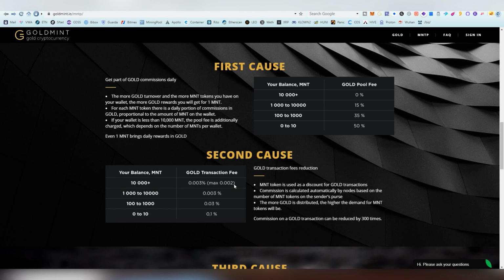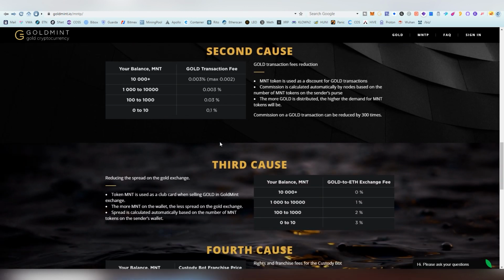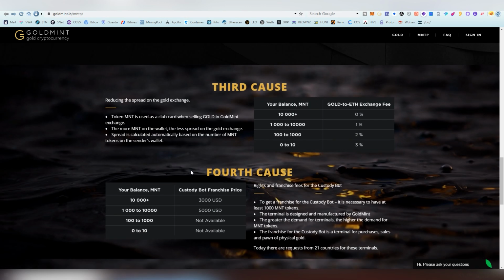The second cause is also a reduction in the gold transaction fees, because it works through another chain, which we're also going to look at in a second. I'm going to teach you guys how to use it on the platform. The third cause is the spread on the gold exchange, when the MNT is used as a club card selling gold in the GoldMint exchange. And then there's the fourth case, which is the custody bot franchising. So basically, people who own MNT can do custody bot franchising. And it's probably best to look at what exactly these custody bots are.